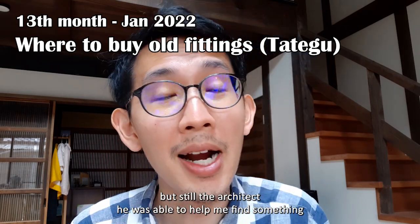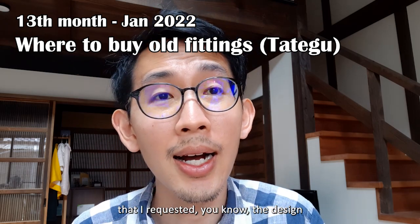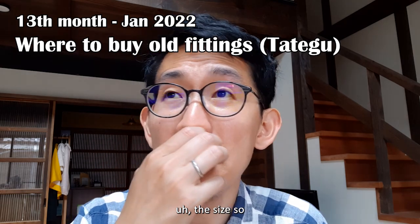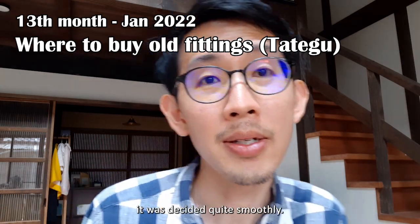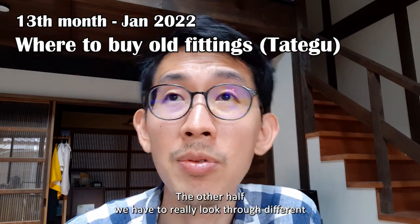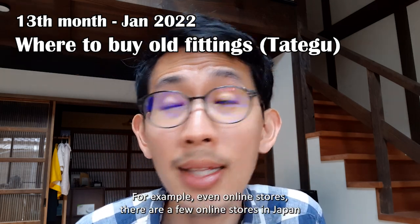But still, the architect was able to help me find what I requested, the design and the size. So at least half of the fittings that we needed were decided quite smoothly. The other half, we had to look through different sources, for example, even online stores.